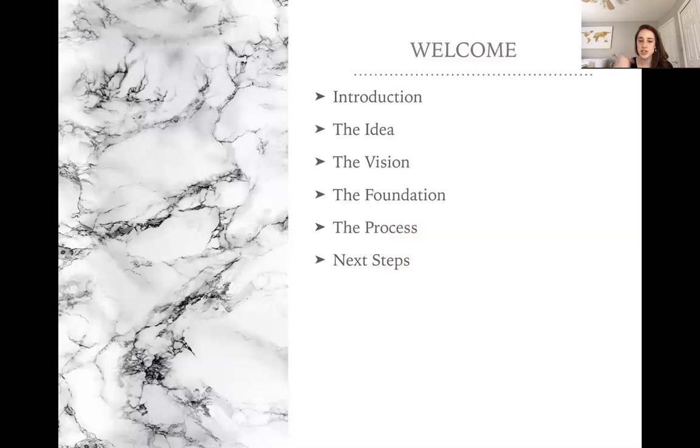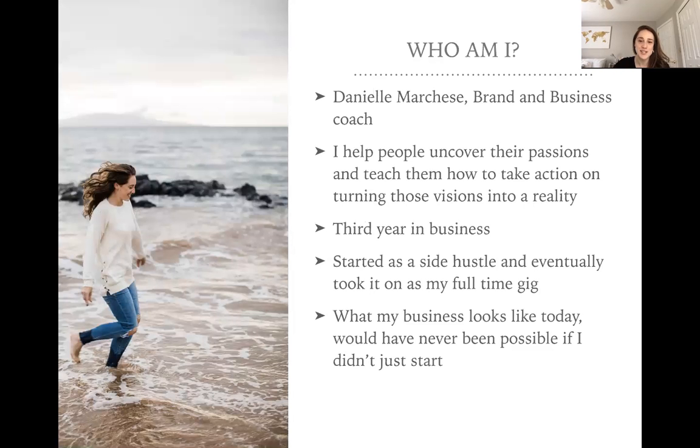So first, this is just the outline of what's going to happen today. We're going to do a brief introduction. We're going to talk about the different steps of taking our idea and turning it into something real. We're going to go through the vision, the foundation, the process, and next steps after that. So I'm really going to get into taking that idea and also how to launch and then run the business. So you're getting a real treat today.